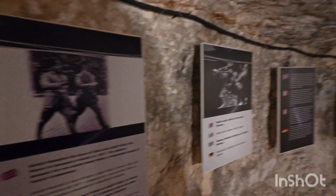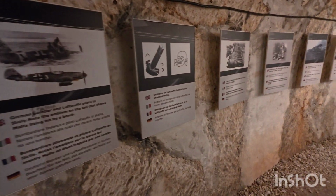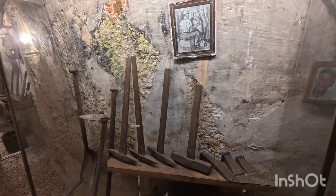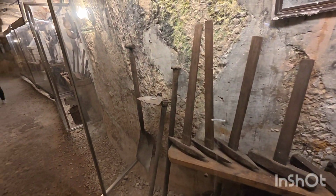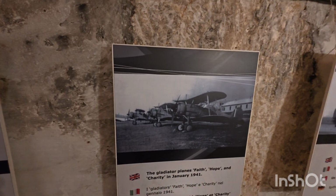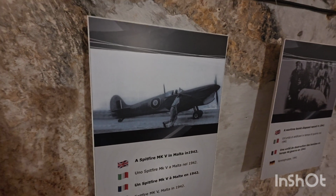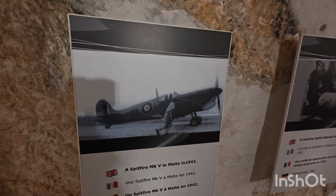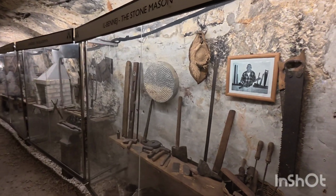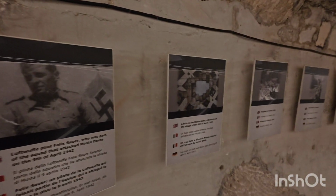Along the wall it's telling you pretty much the history. I'm not going to read them out because it's something that we've already covered several times while we've been here. It's what they dug out with. Look, three gladiators there. Faith, hope and charity. The first Spitfires on the island though came in on another requisition ship from the Americans, which was an aircraft carrier. Can't remember what its name was.